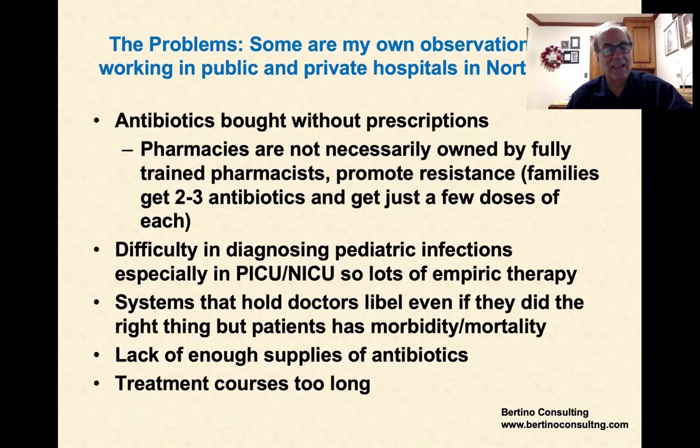So children receive lots of empiric therapy. Next is systems that hold doctors liable for harm, even if they did the right thing. The patient has morbidity or mortality. Next is lack of enough supplies of antibiotics, and I will give you an example of that in a minute. And finally, treatment courses that are too long.